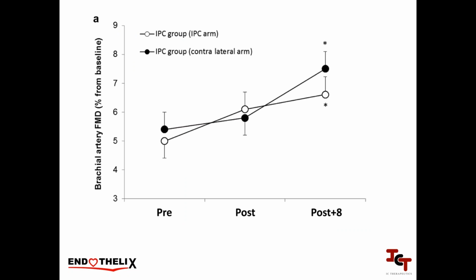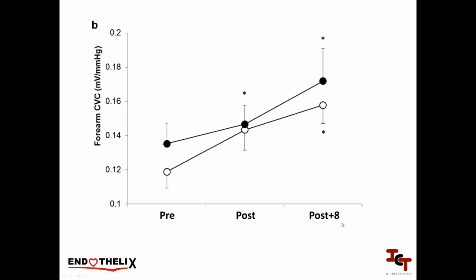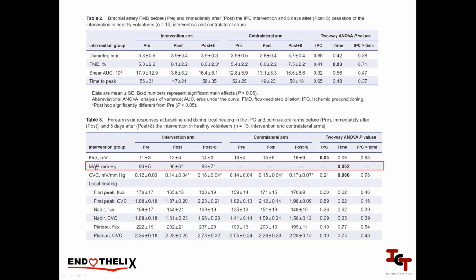So here it shows pre-ischemic conditioning, post, there is an increase, and post after 8 days, which is even more important. So both forearm flow and FMD, which are both indicators of endothelial function. Here is where I was most interested to share with you. Mean arterial blood pressure in the intervention arm, the same arm that you measure, before ischemic conditioning is 93. Remember, this is mean arterial blood pressure. So systolic plus 2 diastolic divided by 3, so it's diluted. But you can still see there's a significant reduction between pre and post, and the p-value is significant.